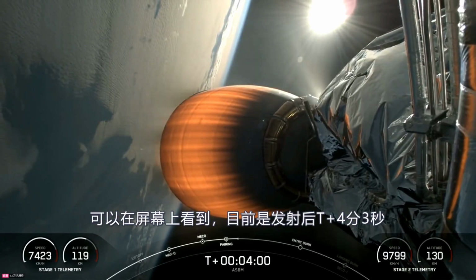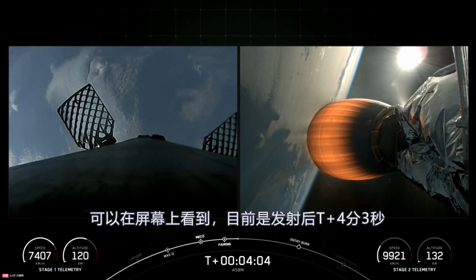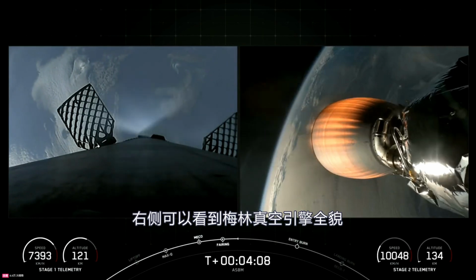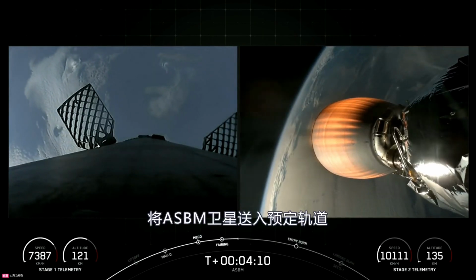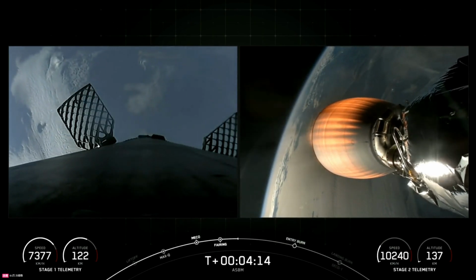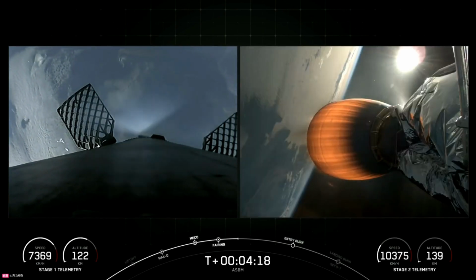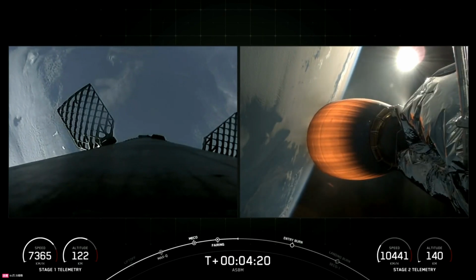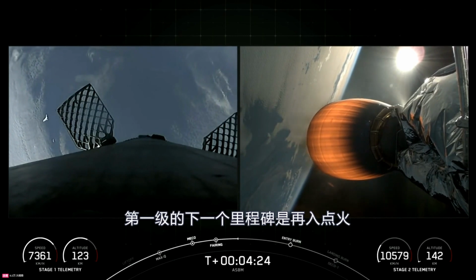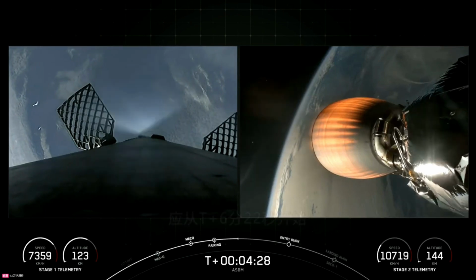But right now, of course, on your screen at T plus 4 minutes and 3 seconds into this launch, you have great views of your MVAC engine on the right-hand side of the screen, taking the ASBM satellites to their intended orbit. The next major milestone we're tracking for the first stage is the entry burn, which should begin at T plus 6 minutes and 22 seconds.